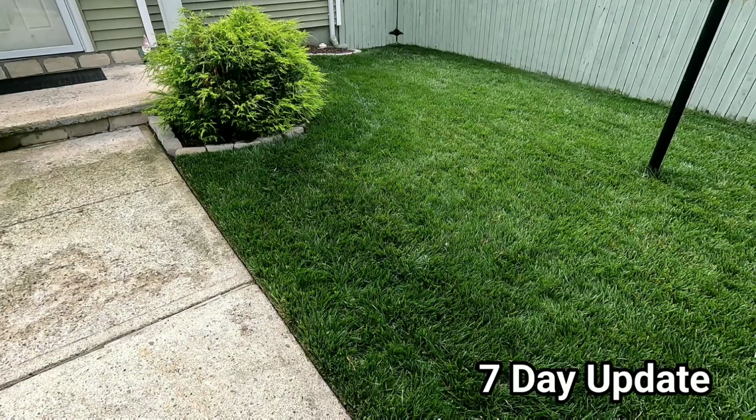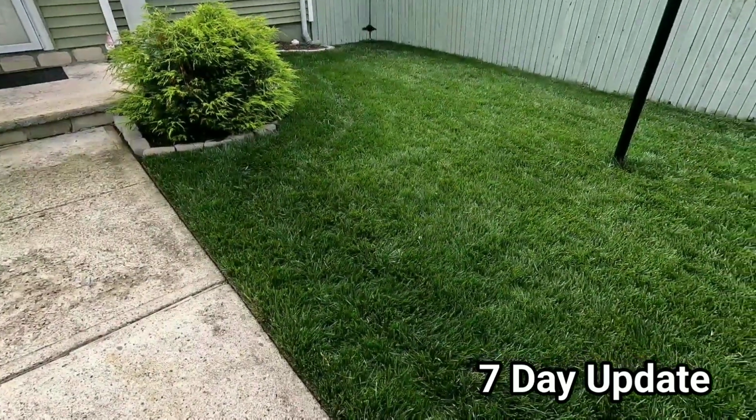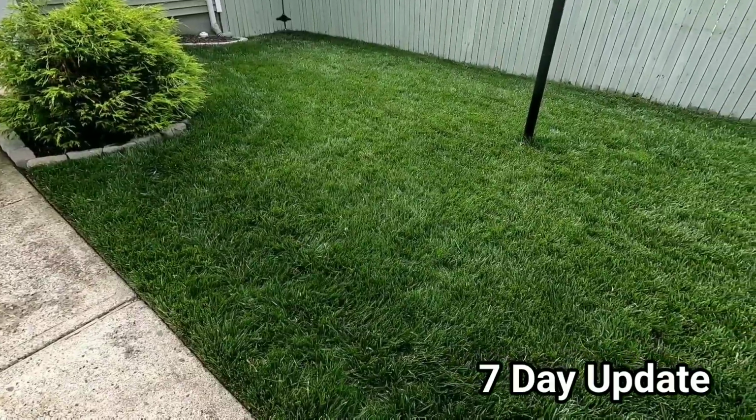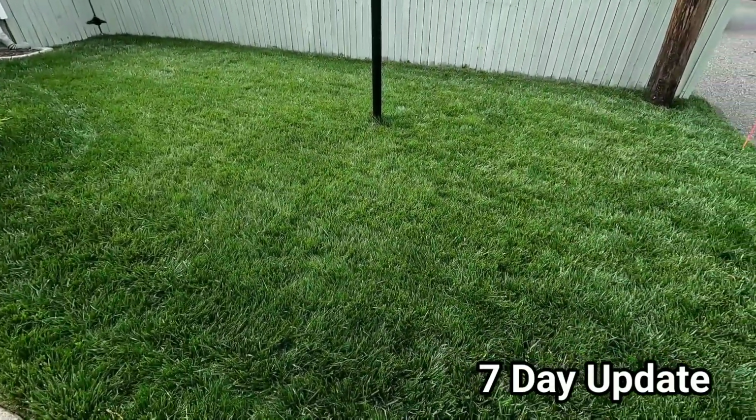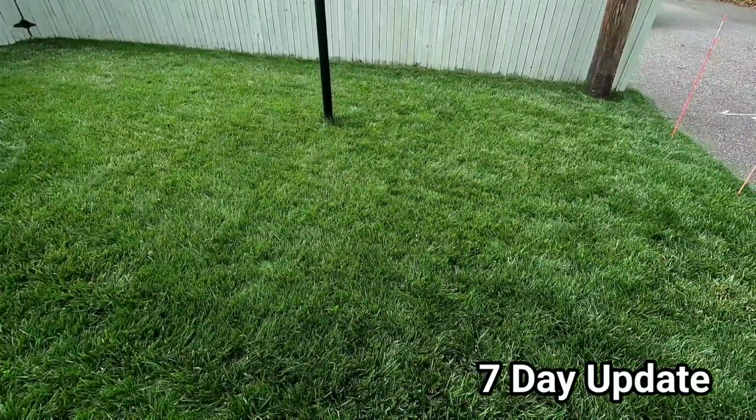But as you guys can see, the product seemed like it probably popped in a little bit from the before, the 2-day, and now the 7-day update. So I kind of see a slight difference, but like I said, it's not as dark. But like I said, it did work because I got some top growth.